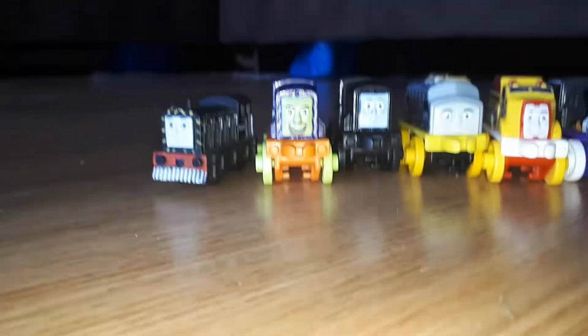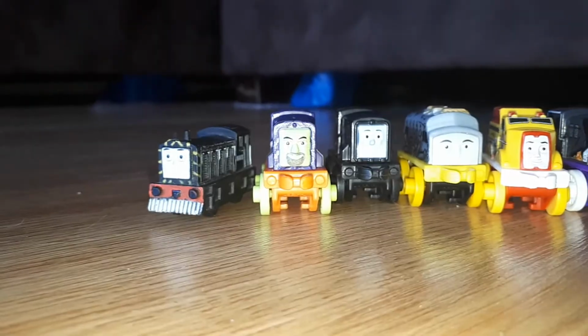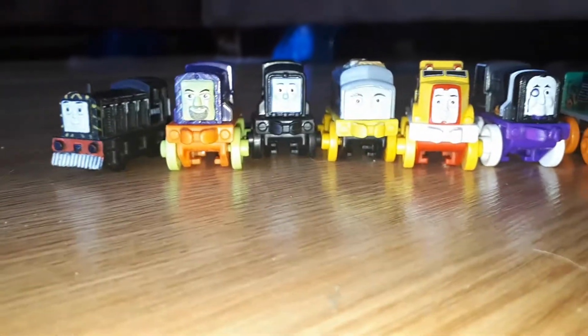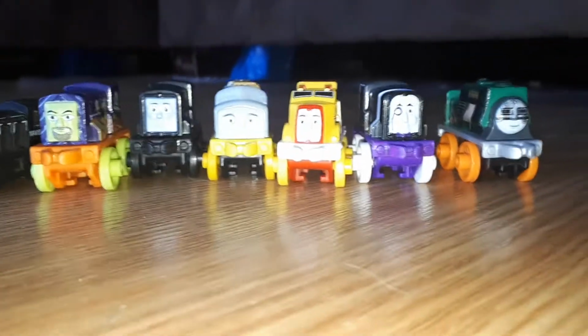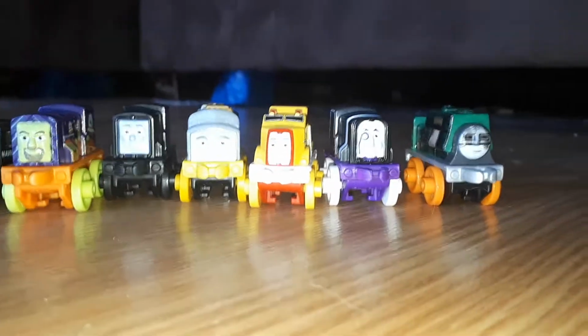Here are my diesel engines. Mavis, Iron Bird, Diesel 10, Flynn, Sydney, Sam.